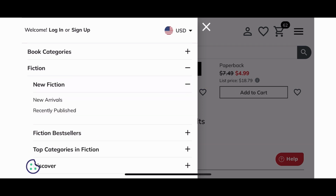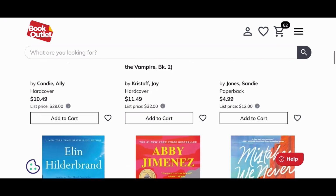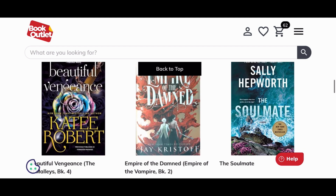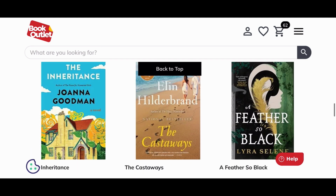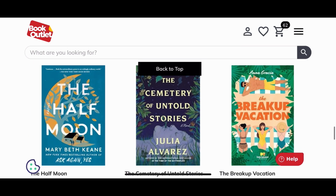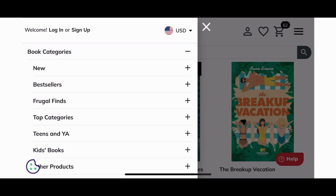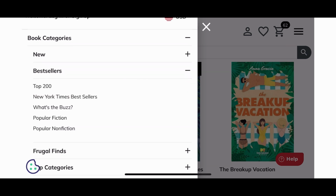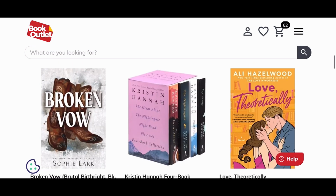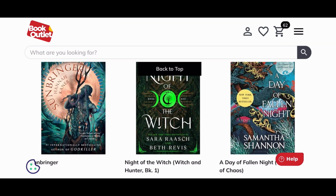Let's go to new fiction, new arrivals. These would be the newest books, books that are recently published, I guess, in the last few months. And you will see Overstock, where you can get these books for like $7.99, $8.99, $9.99. If they're hardbacks, that is probably the standard. I mean, it's such a good deal. You can go in here and search under book categories. You can search for fantasy or top categories, bestsellers. Let's go to bestsellers. The top 200 right now selling on their website. That's a great book there. Tessa Bailey's Christmas book. There's a Christian Hannah box set. Lots of books here I have in my cart right now. I've already gone through all of this.